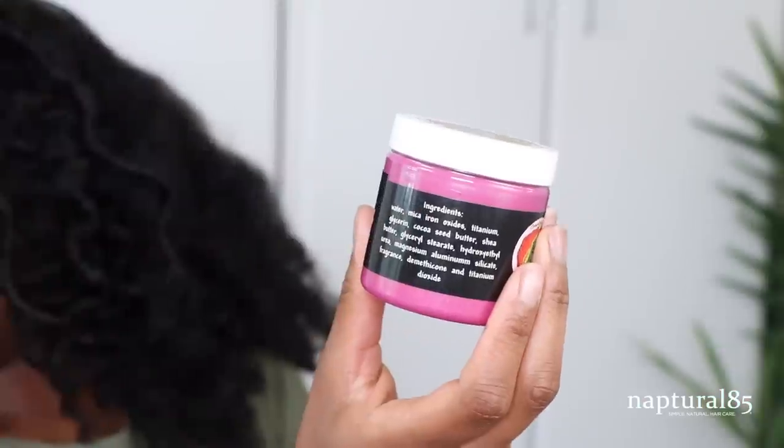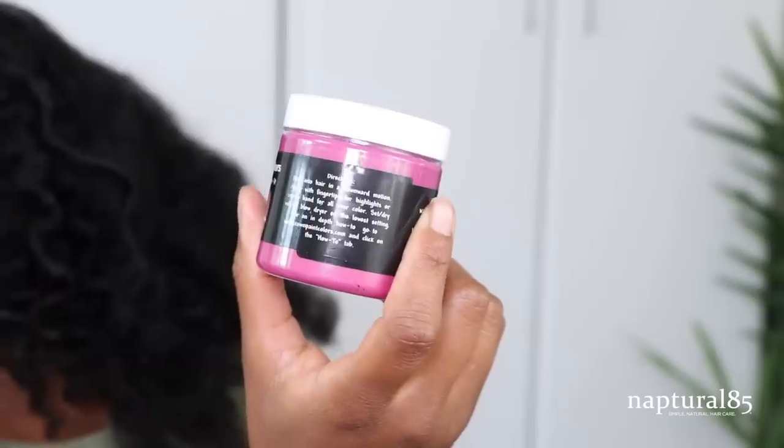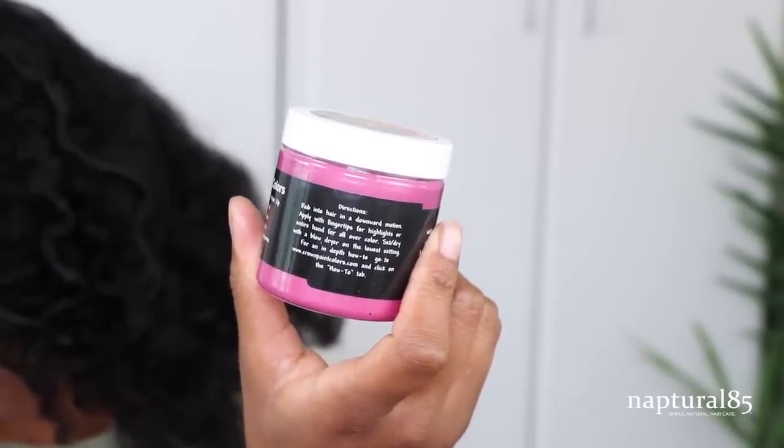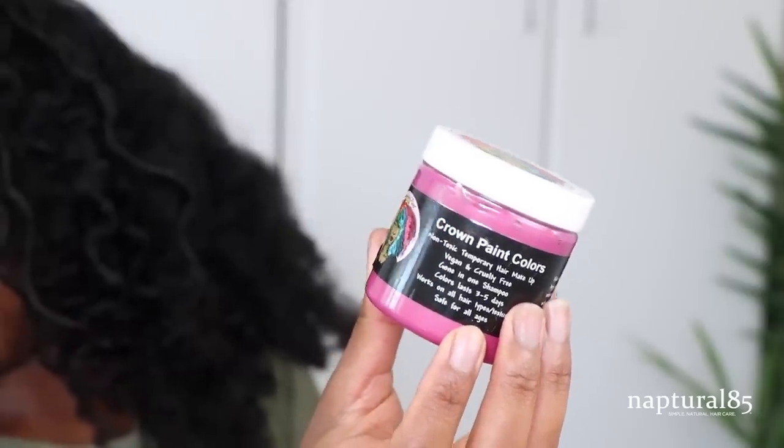So this says it's best applied with your hands without gloves, and the red shades are highly pigmented and will take longer than any of the other colors to dry. Of course. The directions say rub into hair in a downward motion, apply with fingertips for highlights or entire hand for all over cover. Color, set dry with a blow dryer on the lowest setting. I'm gonna go grab a blow dryer.